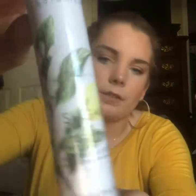Next, we have the Seraphine Botanicals Sugar and Lemon Moisturizing Lip Buffer. This retails for $24. So that is this right here. I've never had one of these, so I am kind of excited to try it. Okay, so it's a little squeezy tube. This is really good for like travel.